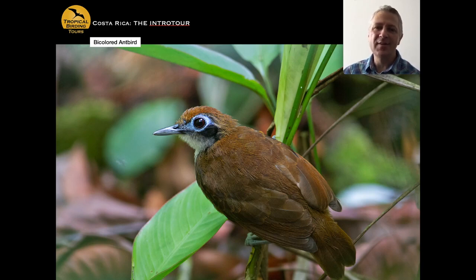So the army ants are looking for insect prey. The insect prey crawls up plants and flies away, and things like the bicoloured antbird, woodcreepers, motmots and others come in and try to take advantage and pick off the prey, but they don't actually eat the ants themselves.